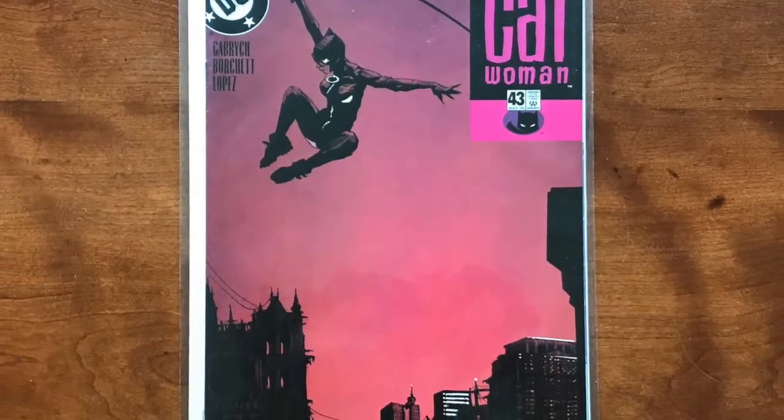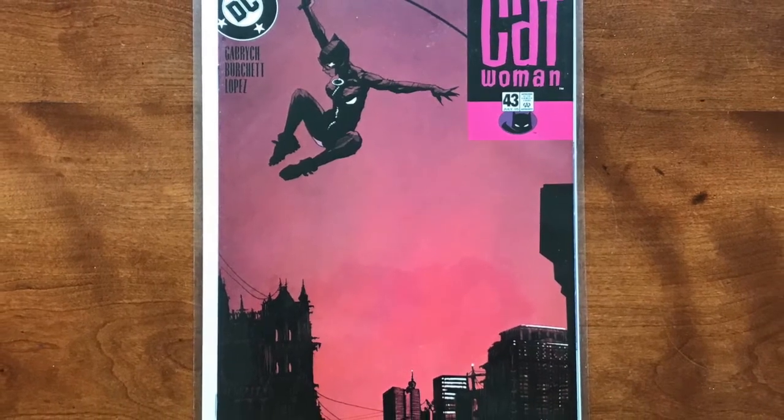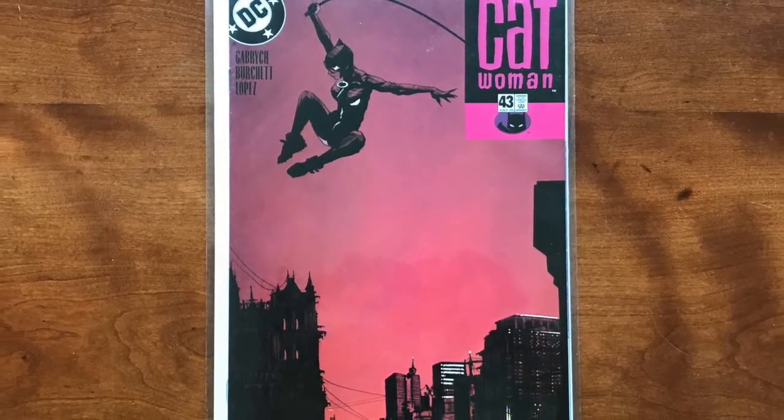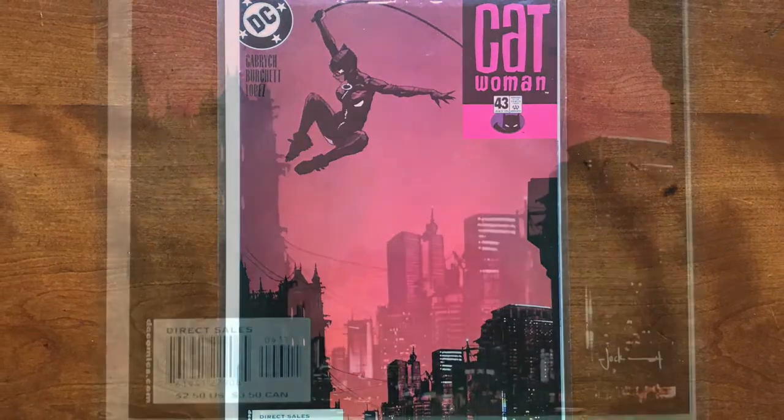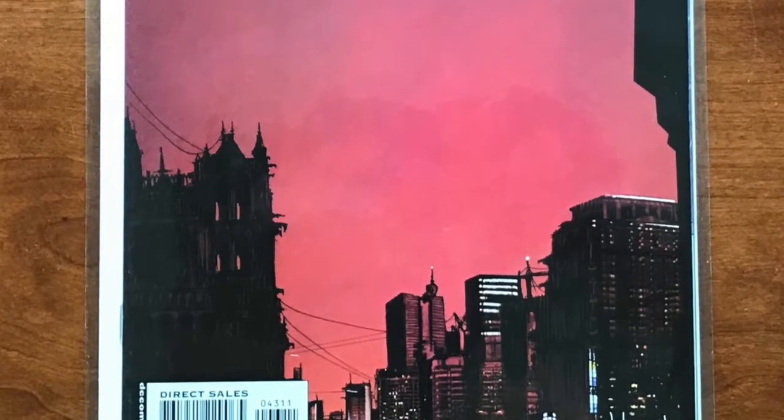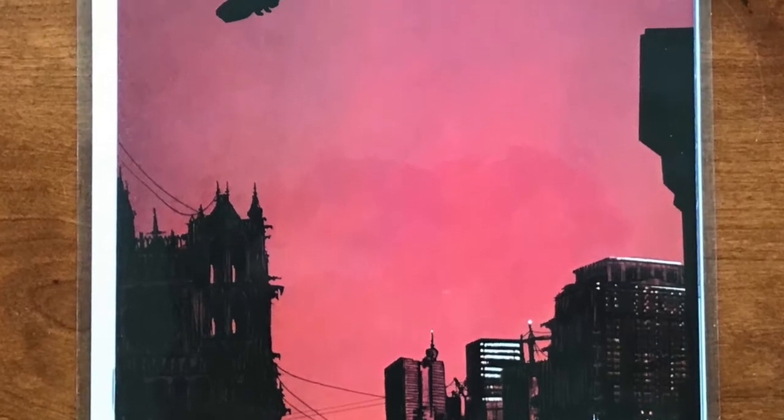So yeah, Paper Girls #1. Next up is a cover by an artist who's really hot right now for covers, who is Jock, and that comic is Catwoman #43. This was, I think, right before the Adam Hughes run of covers for Catwoman, which are wildly popular, but for me are a little cheesecakey.